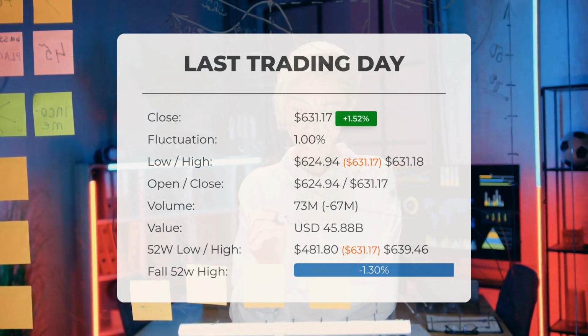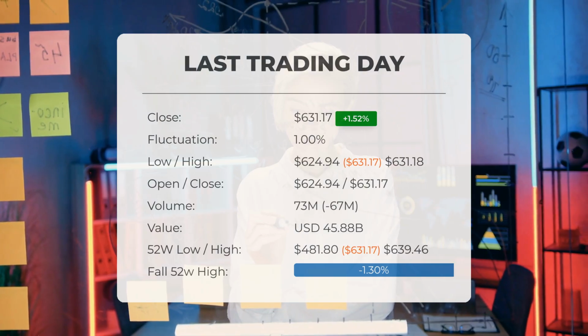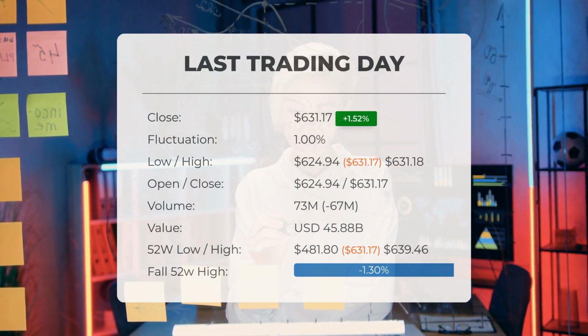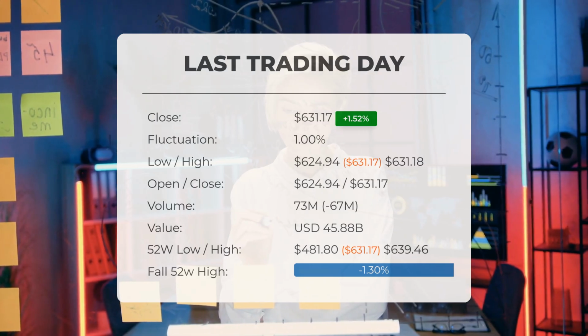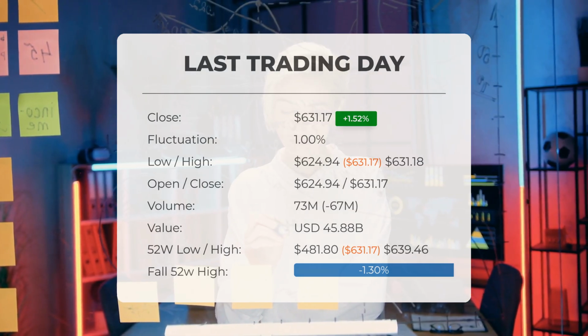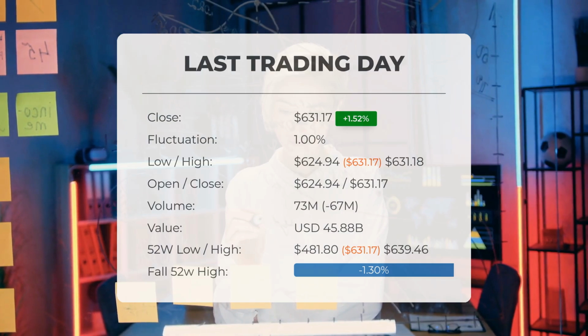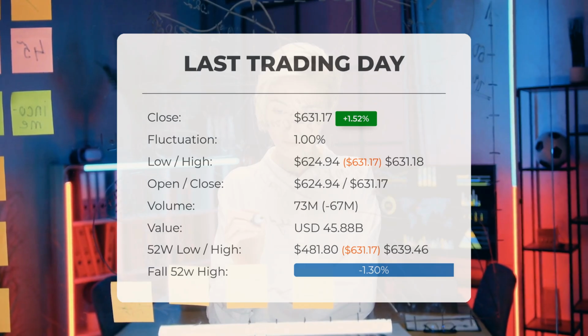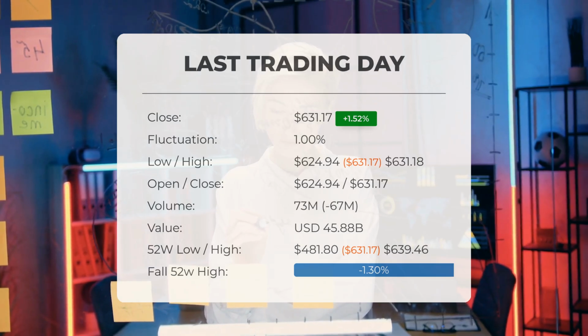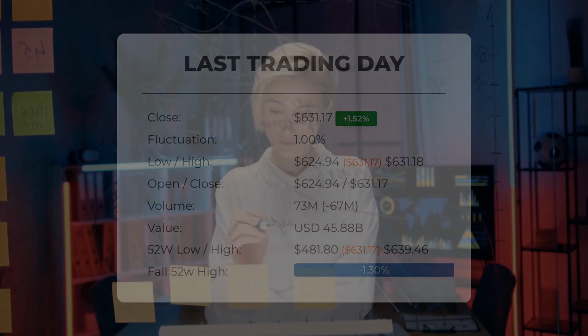Over the past 52 weeks, the highest price for the ETF reached $639.46, while the lowest was $481.80. Currently, the price sits 1.3% or $8.29 below the 52-week high of $639.46, which is also the all-time high for the ETF.